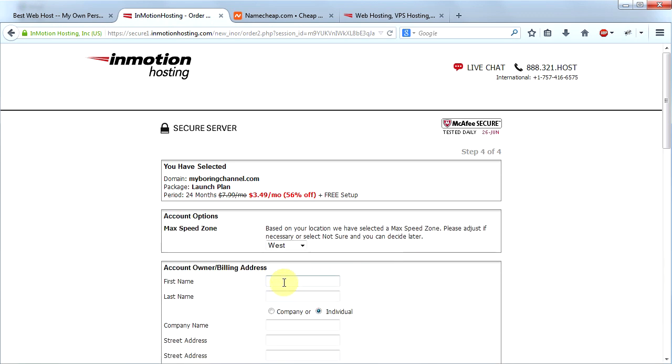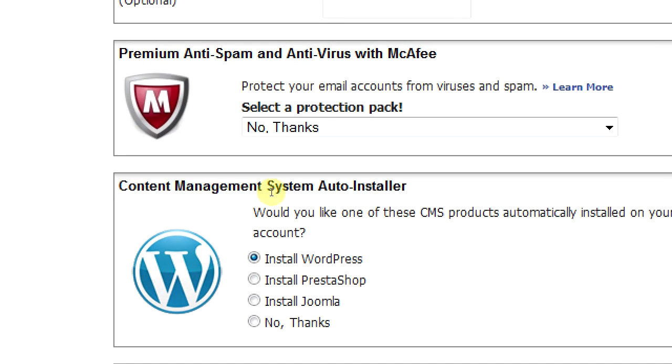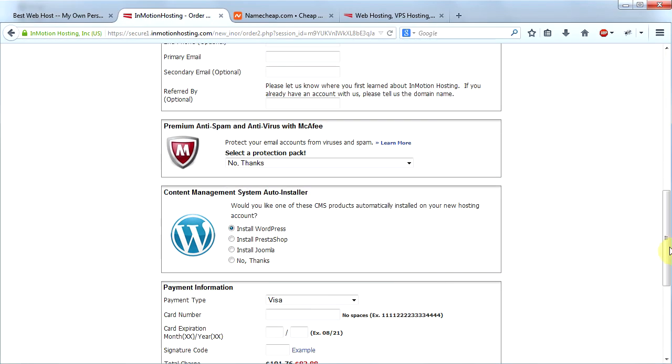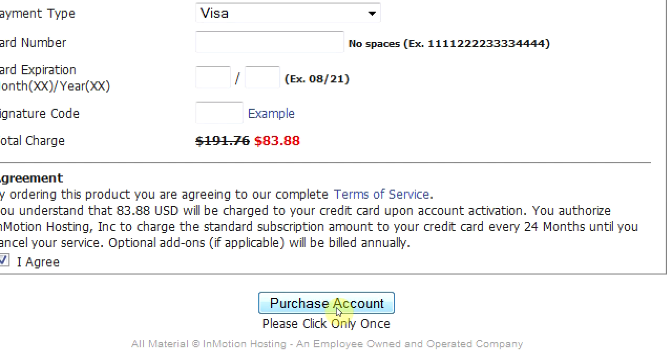Now, I'm going to fill out all this information. I'm going to say no thanks to the premium anti-spam, but I am going to say install WordPress here under Content Management System Auto Installer. Make sure you click Install WordPress here. That will save us time and effort later. Then put in your payment information, click I agree here, and then click Purchase Account.